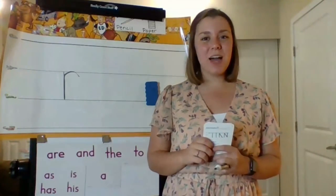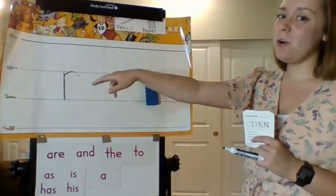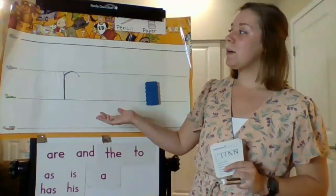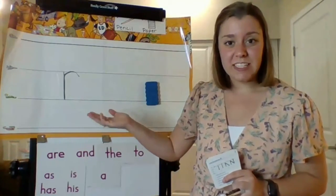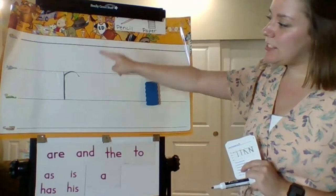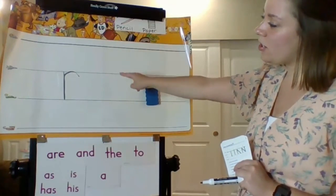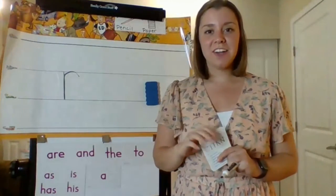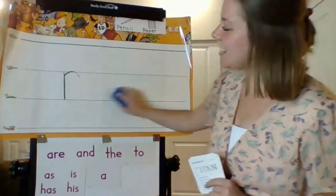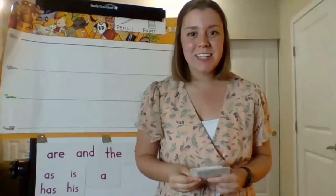Awesome job, my friends. Let's go ahead and skywrite it. Remember, we want super straight arms. We don't want any T-Rex arms because then it's hard to see where we're going and what line we're pointing to. So we want super straight arms. So point to the plane line, go down to the grass line, trace back up to the plane line, and make a little curve. R, rat, er. Awesome job, my friends. Let's go ahead and erase that, and we will move right along to our next letter.